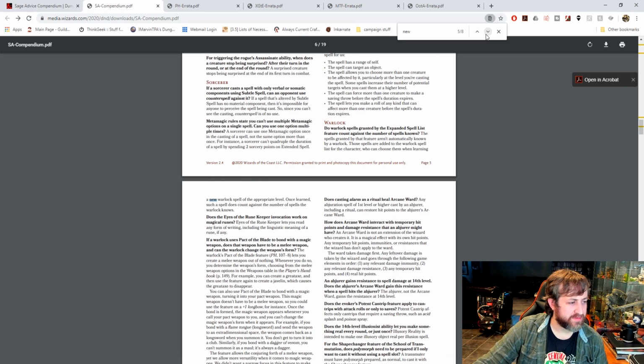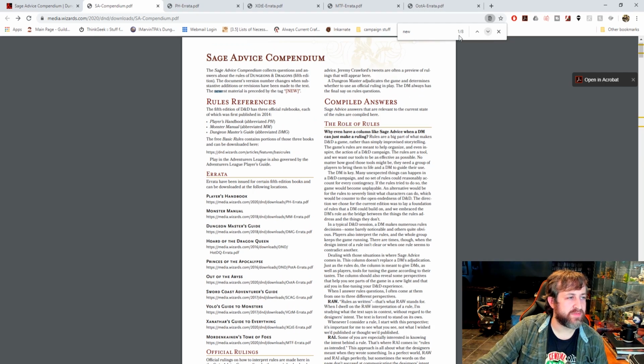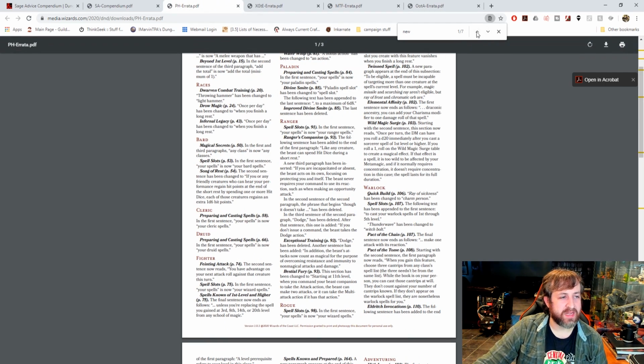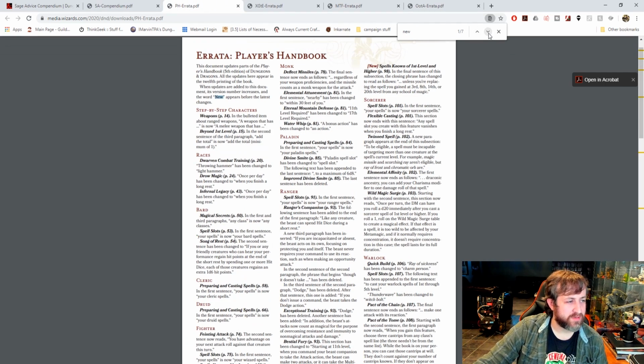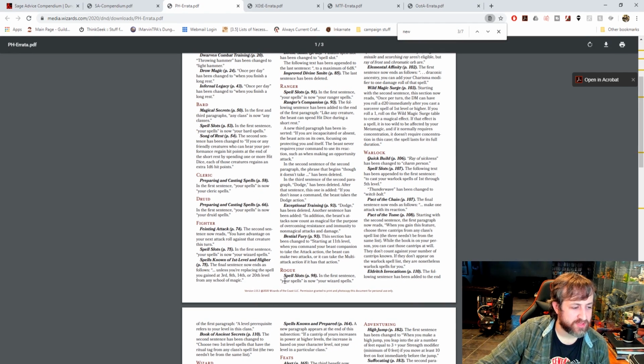And I believe that is it for the new stuff. Yeah, the new Sage Advice. So let's check out the Player's Handbook. For the Player's Handbook, we have a section here under Rogue, under spell slots, for talking about the Arcane Trickster.